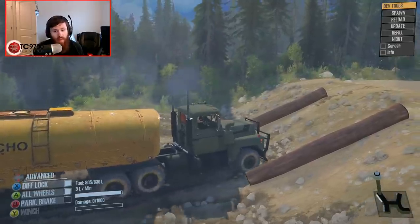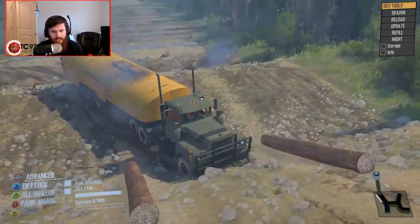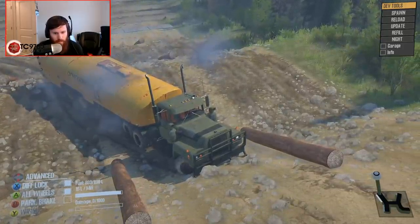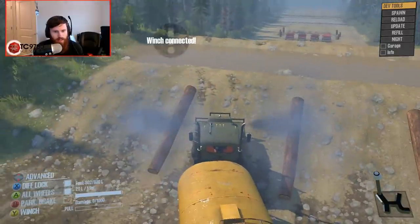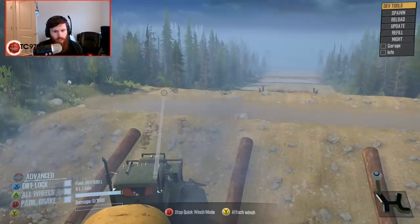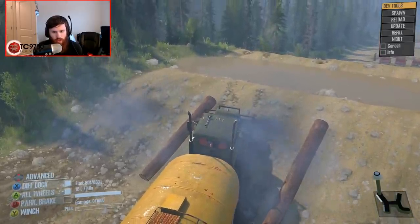It's still going, though. See, we're bulldozing. Come on, boys. Yeah, it's not quite there. Oh, man. All right. Whoa, we broke that tree. All right, well, since we didn't move, I'm going to count that as my first use of the winch with this truck.